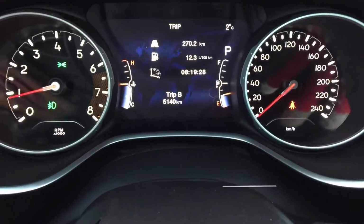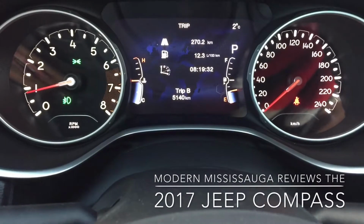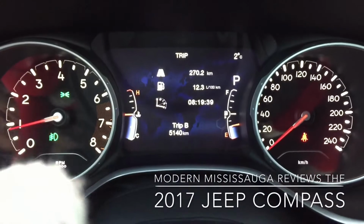Take a quick look at the dash here. Pretty self-explanatory. Your RPMs on your left, your speeds on your right, your gas gauge and heat gauge are in the middle, and you can move around through the steering wheel controls to get different information from here.